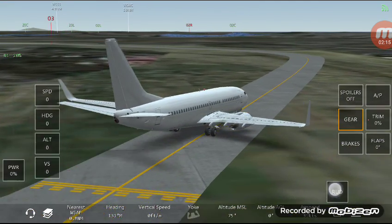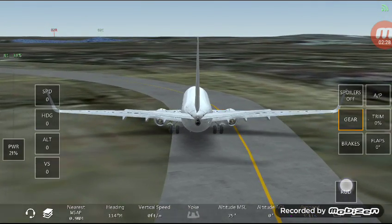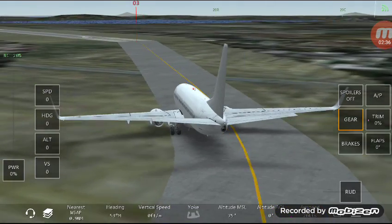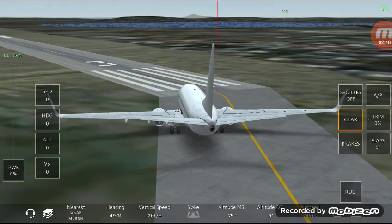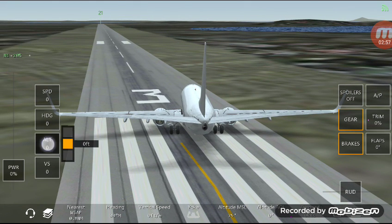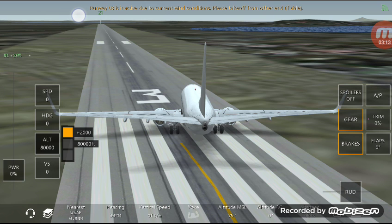Okay, yeah. So before we take off, of course, I will set my autopilot so that it'll be a little bit easier when we take off. Okay, we'll set our altitude to a really, really crazy altitude of over 100,000 feet. I'm trying to be a little bit crazy. I don't know at what feet we will just plummet to the ground. So yeah, let's just try.